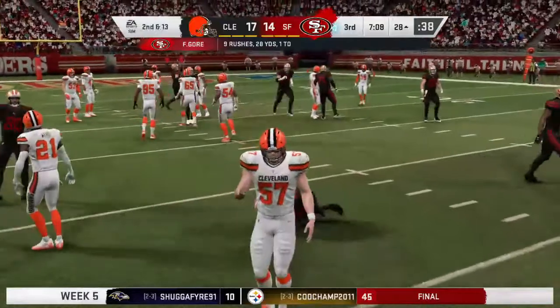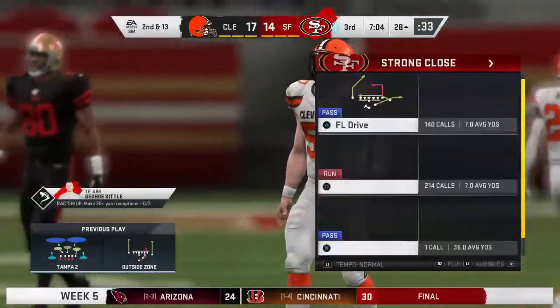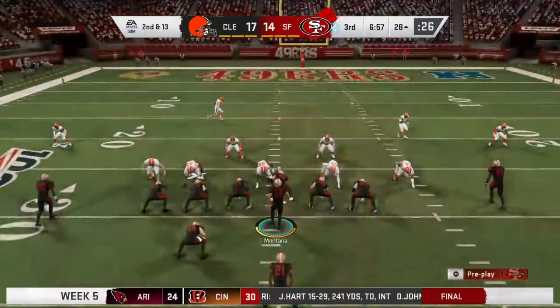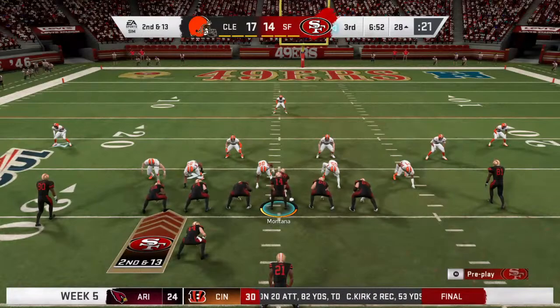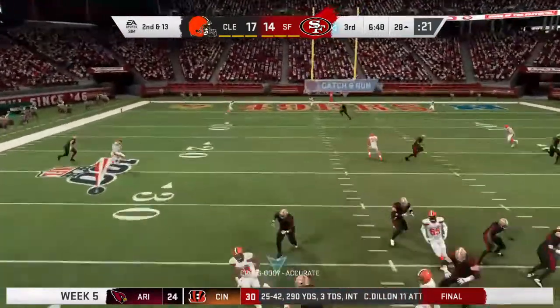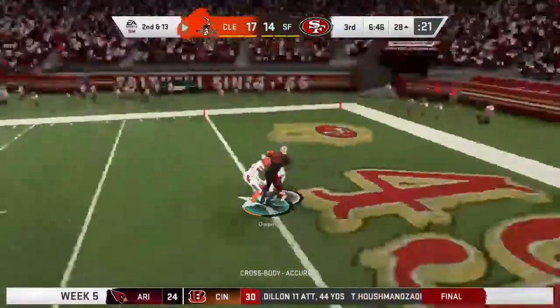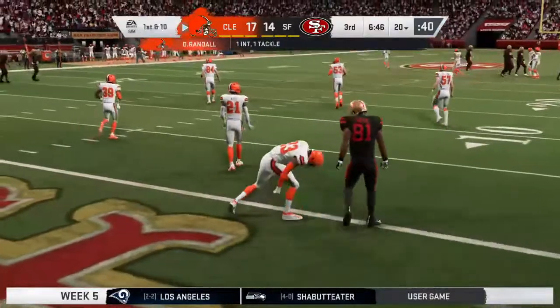And he is met in his tracks behind the line of scrimmage. Different story this time around. We had that huge gain followed by a sizable loss here. 2nd and 13. He's going to go up top for the end zone. Into a double team, and it's intercepted. Picked off by Demarius Randall.